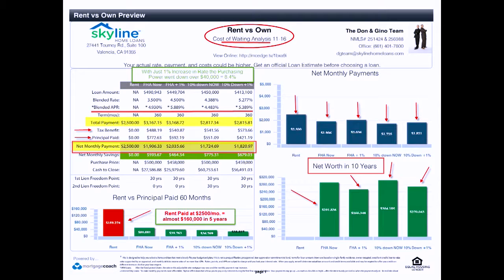Okay, and here's another thing. Believe it or not, you're saying, well, you know, $2,500, I can handle it. Believe it or not, in the next 5 years, just in 5 years, you're paying almost $160,000 in rent in that 5 years. Yeah, and I don't think you took into consideration there that rents have typically gone up, so I don't think you have any rent expense appreciation. I do, 3% only, though. Okay, 3%, that's fair, Don.